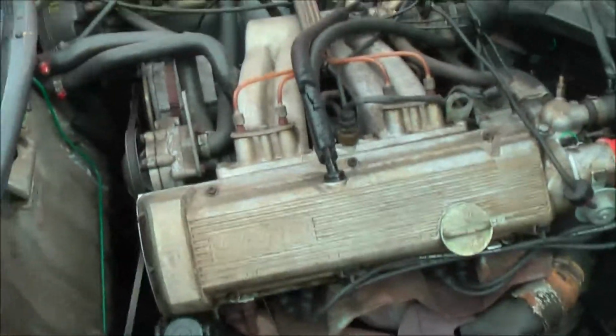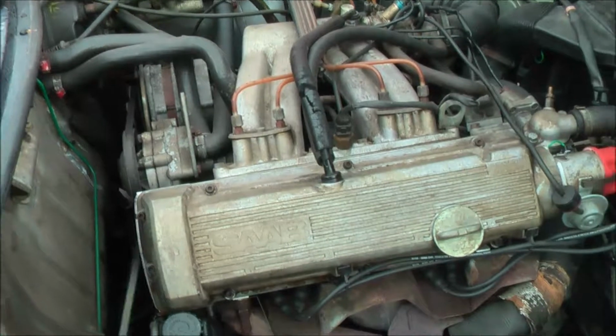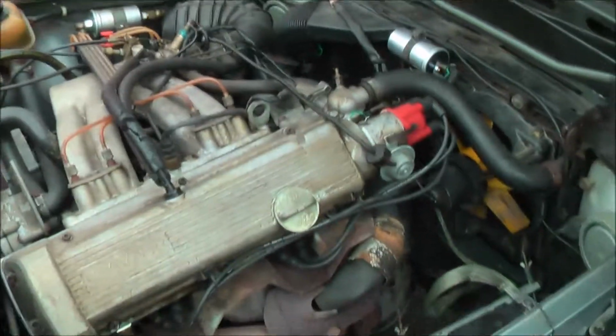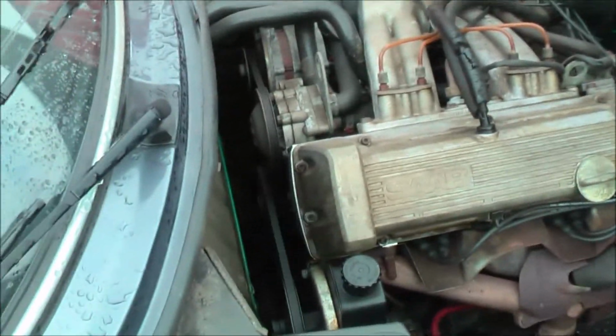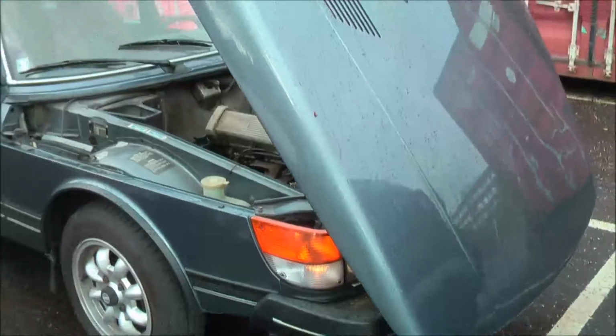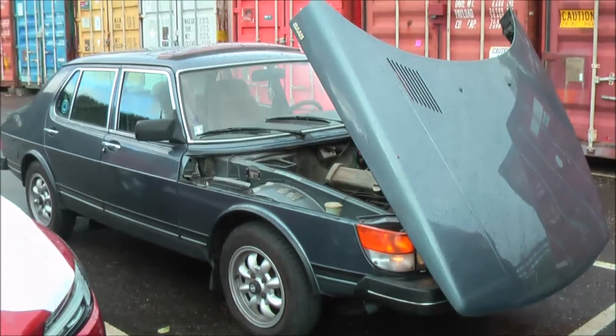Here's the engine. This is also not the carbureted one. It has the fuel injection. I just love the way the bonnet opens. Here's a fun fact: I couldn't get the camera in the windshield because it's so curvy. Made like a fighter plane, this.